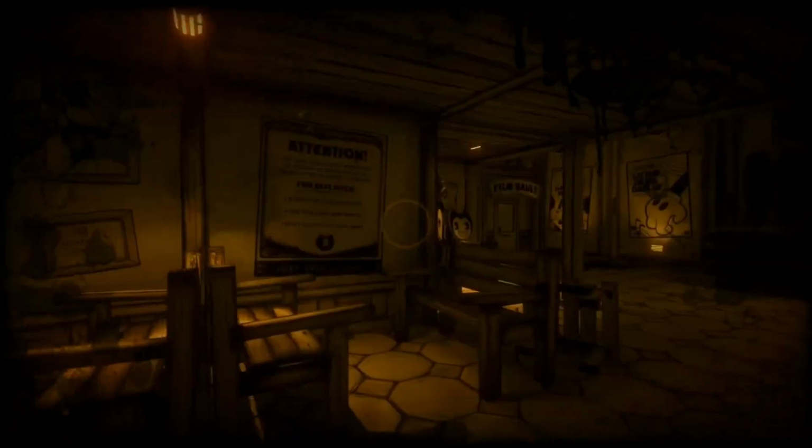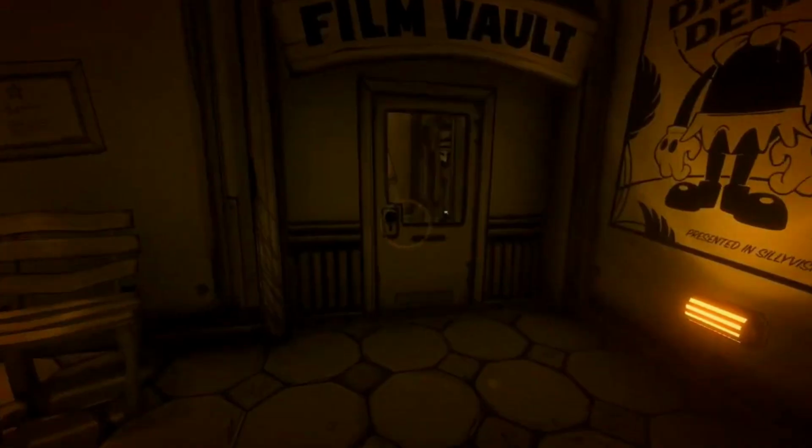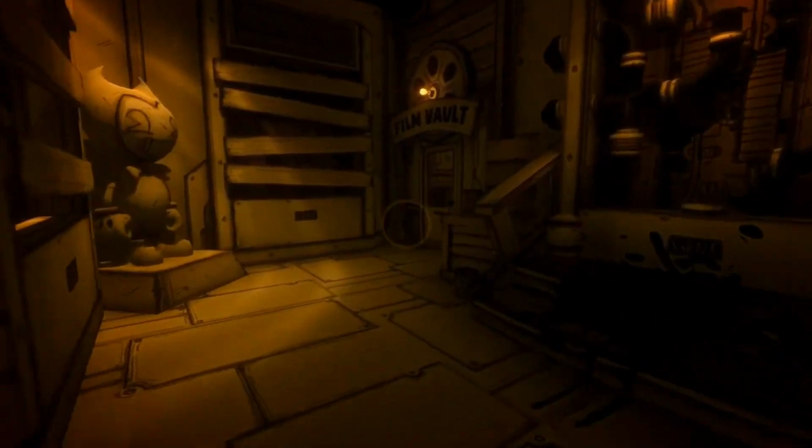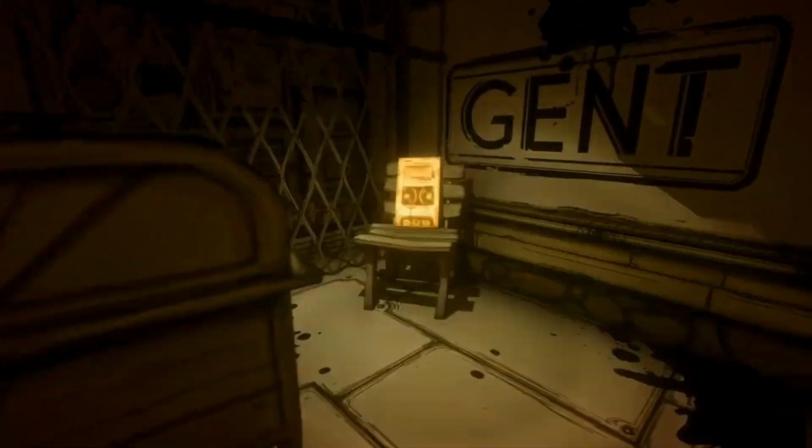Henry lands in the administration office. This is where all the higher-ups work, and Joey's office is here too. Henry needs to get into the archive, but the hallway there is flooded, so we have to make pipes with one of the mini ink machines to drain it. Right next to where we need to put the pipes, there's a gent office with an audio log from Thomas Connor.